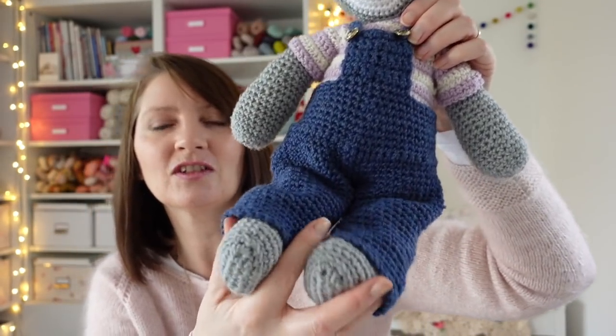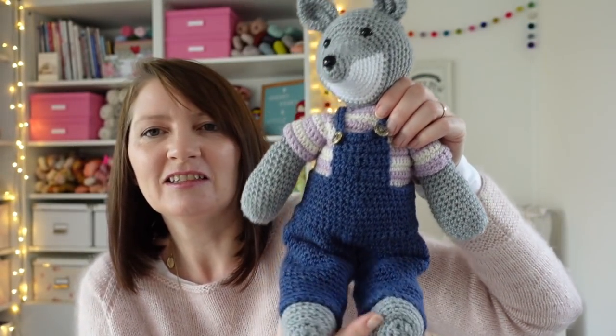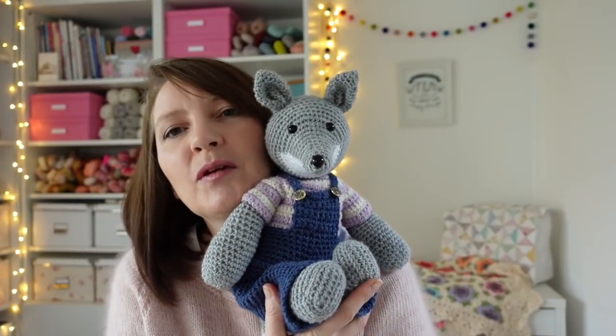Oh, she started trainers, that's what she started. So it's got some shoes. So before she went away, she started those. I just couldn't wait to show you. I'm so proud.